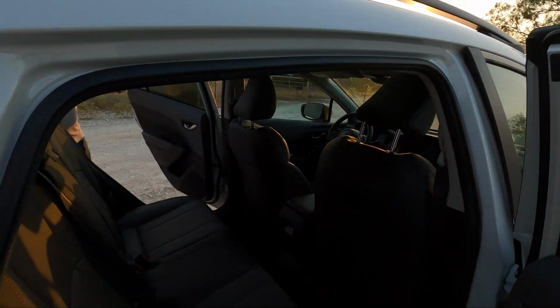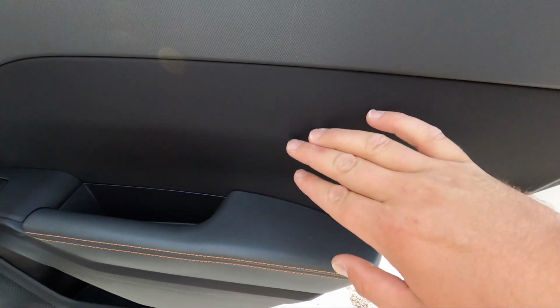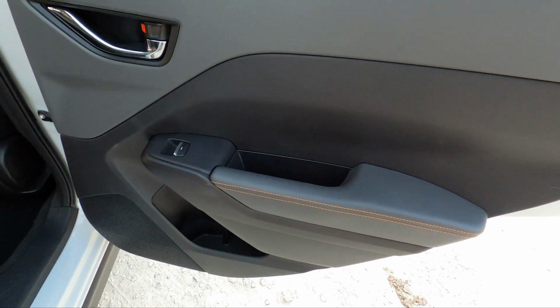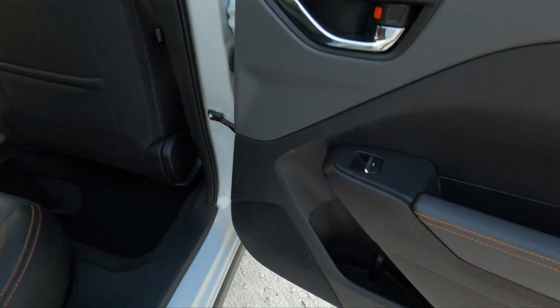All right, moving on to the second row. Let's start with the door here. The textures in this car are not luxurious, Brian, but they're quality. You can just tell it's got some durability. It's going to last a long time. It's not going to wear out. You get the nice pocket for your cell phone. It's not going to fall through the little door pull. And then you've got usable space down here for your hydro flask or anything else you want to put there.